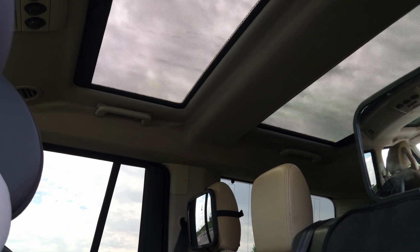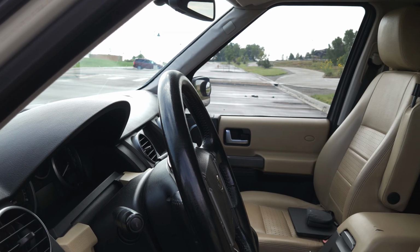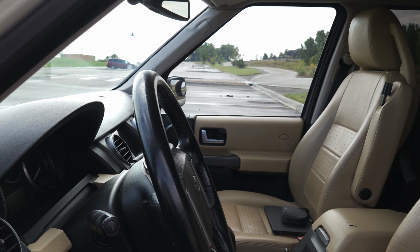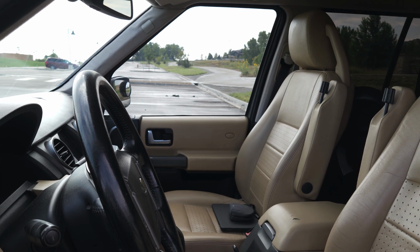After getting to know these vehicles the past few years, I can confidently recommend them to anyone who asks me if they should get one, as long as they're aware of the potential issues and also the fact that they'd be buying a 20-year-old SUV.